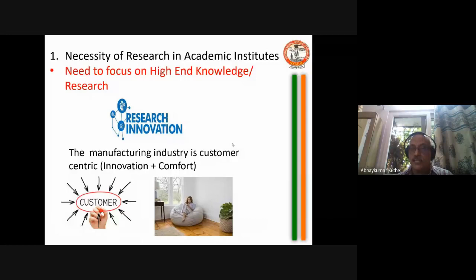Research and innovation. The manufacturing industry today is customer-centric, remember. They are focusing more and more on the customer because they want their product to be sellable. And there is stiff competition everywhere because of the global market. So innovation and comfort is the buzzword today.